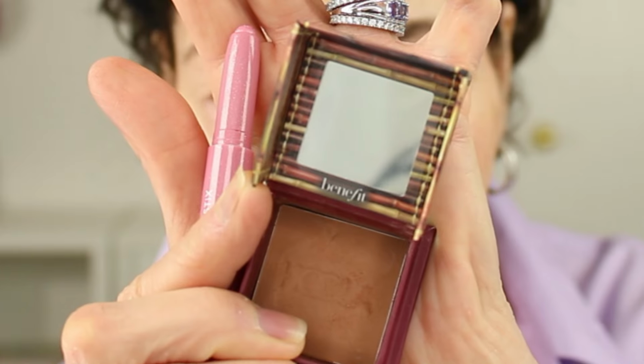I'll be using a powder bronzer from Benefit and an eyeshadow stick from ColourPop. The bronzer I'll be using is Benefit's cult classic Hula Bronzer, and the eyeshadow stick is ColourPop Shadow Stick in the shade Juicy Gossip, which is a beautifully shimmery pink. A powder bronzer is so easy to just sweep across the crease area, and that sweep of product provides just enough definition to highlight our eyes. So I'm using my Sigma E25, which is my absolute favorite crease brush.